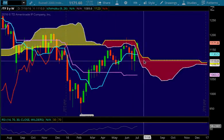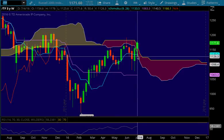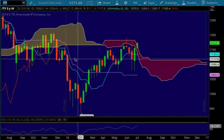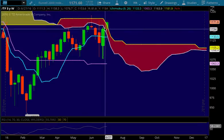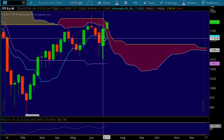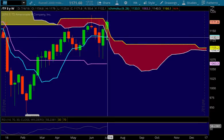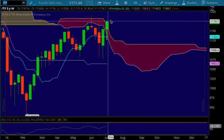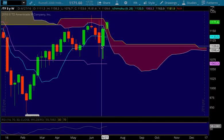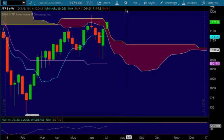Russell had a bullish week last week as well. We came down and we tested underneath the cloud. We closed underneath the cloud 2 weeks ago, and then last week we came down, tested below the cloud and below the Tenkan-sen, and then we blasted off and put in a close above the cloud. So we went from bearish in Ichimoku terms to bullish on the Russell 2000.